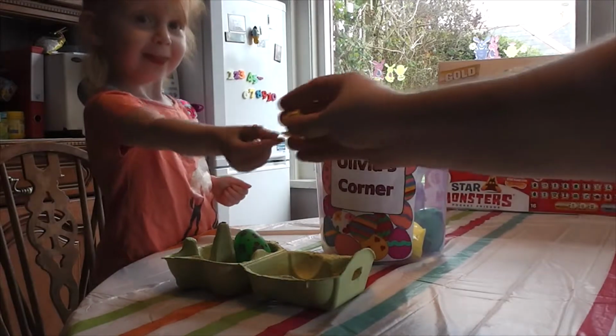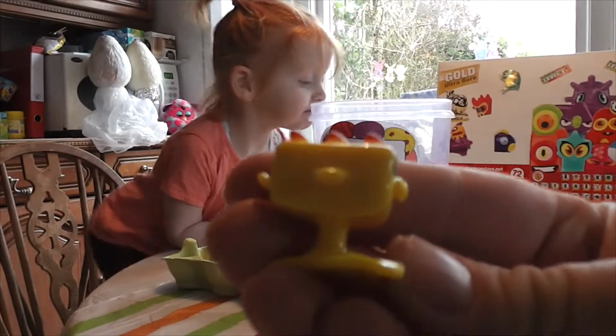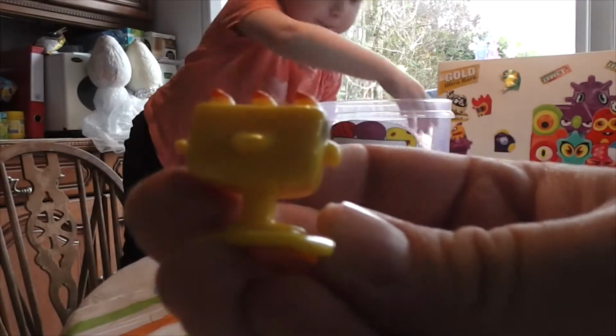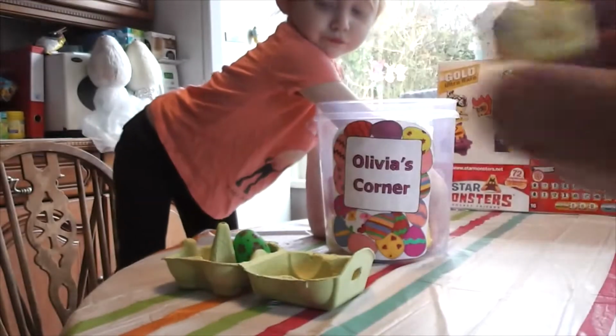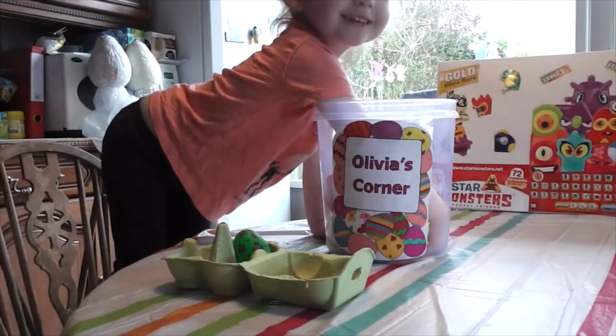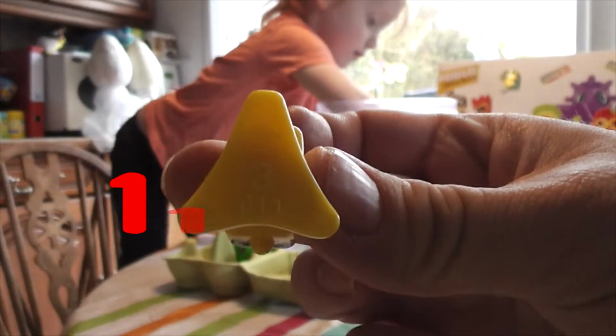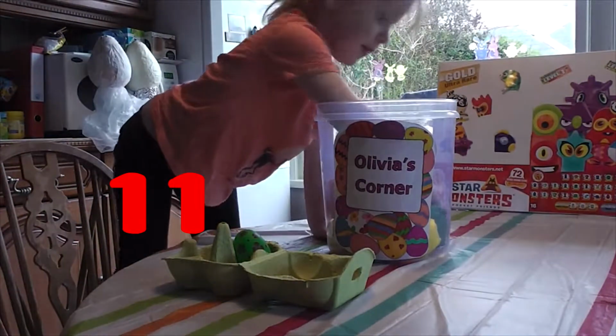Look at him. Wow, he's a bit different. He's got three spikes on his back. And he looks like he would fly, maybe, or maybe swim. What do you think? Fly or swim? Fly. Ooh, nice. Right, he's number 11.